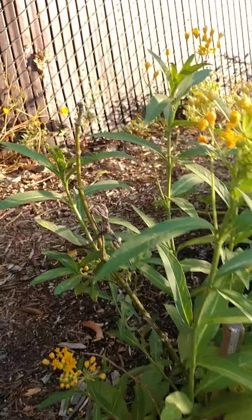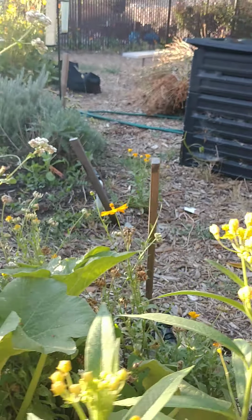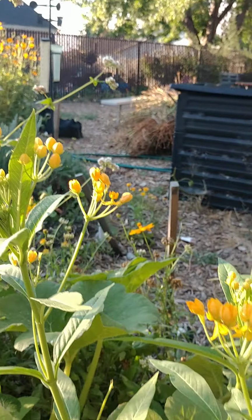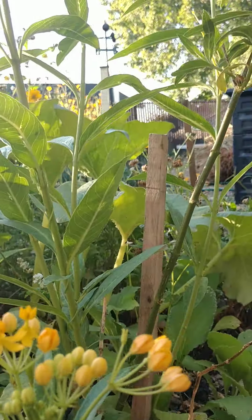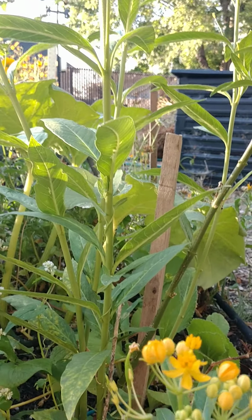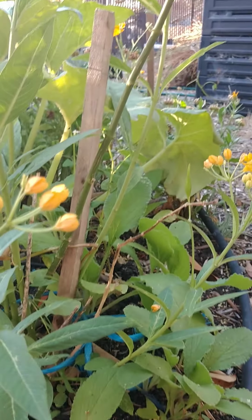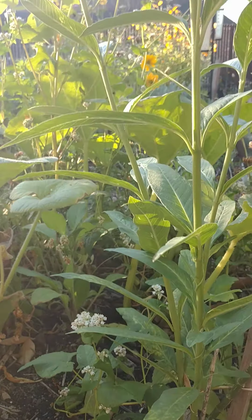And then over here, I wanted to show you the milkweed is flowering, and it looks so pretty. Remember, the milkweed is the host plant for the monarch butterfly. So hopefully we'll get lucky, and the monarch butterflies will find our milkweed and lay some eggs here, so we can watch a monarch butterfly caterpillar hatch and go through the process of turning into a butterfly.